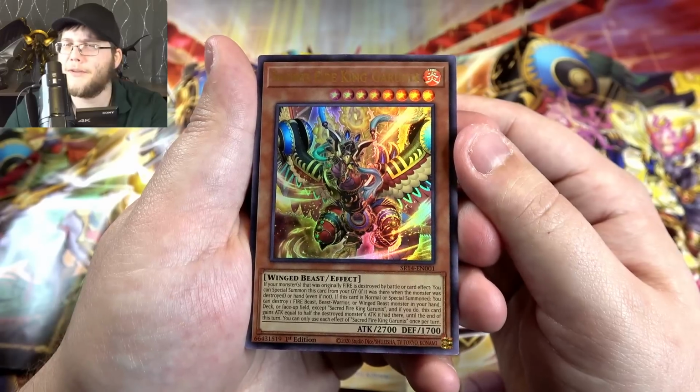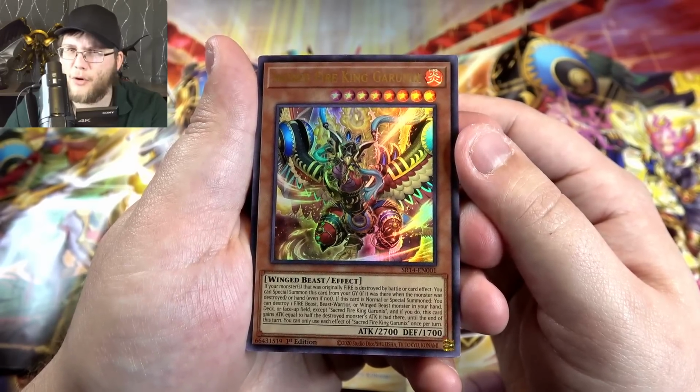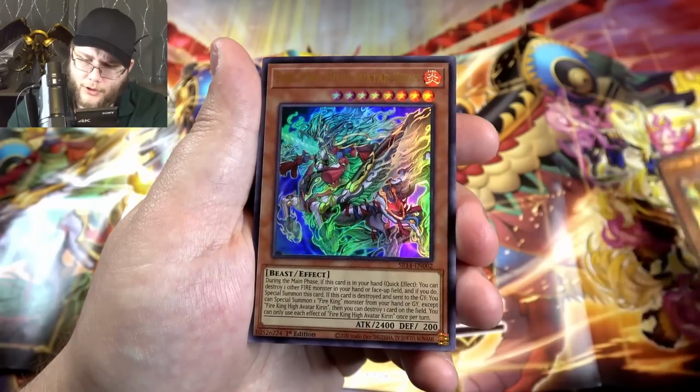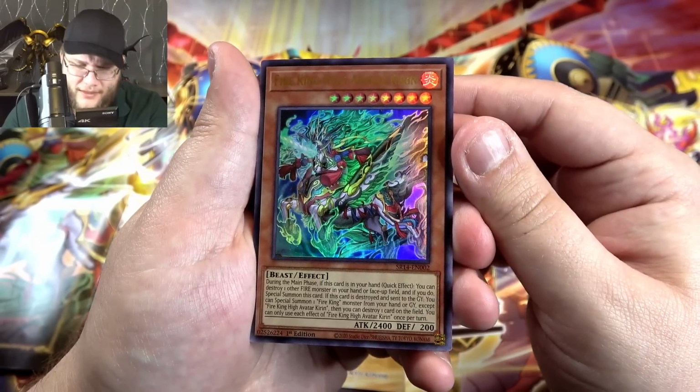Of course, you guys should be able to see the effects on screen. I think my camera quality is good enough, but I figured I'd read through some of these, even summarize them, to go through the cards. That way you know what to expect and what they do, okay?